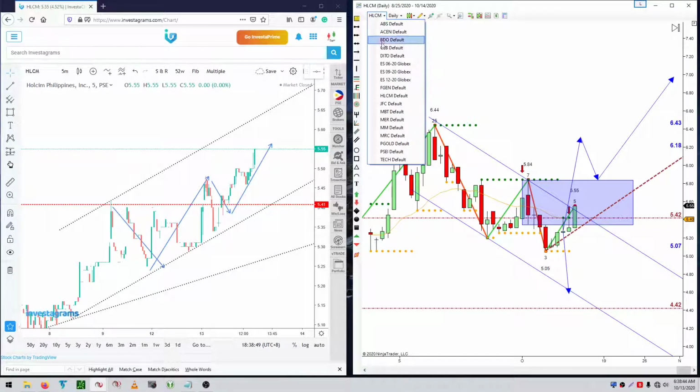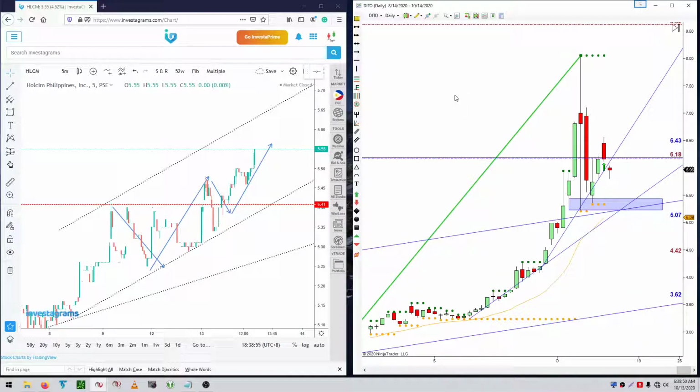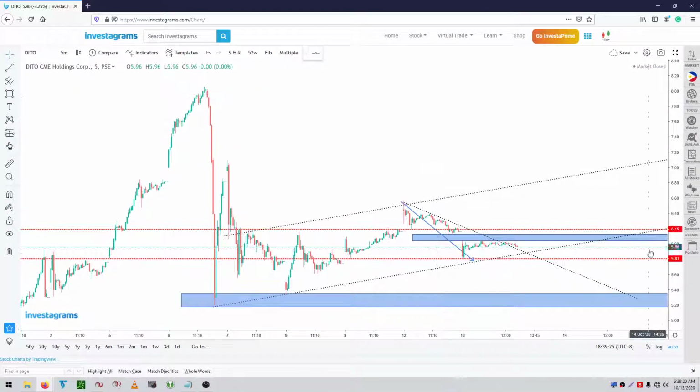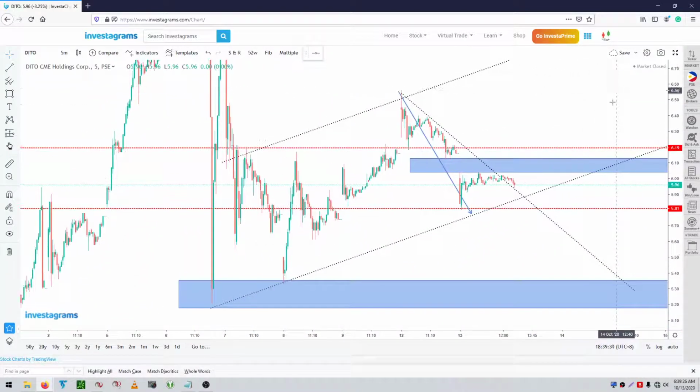Now for DITO, on the other hand, I thought that the market could really have more continuation, right? This could be so steep, and it's trying to take a break a bit. That's why there is a gap here, which is this area here. There's a slight gap, right? But at the end of the day, it looks to me that more sellers appear to the market.